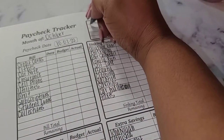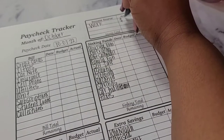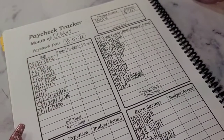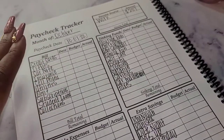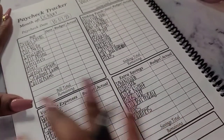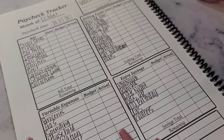So for my income, I'm just going to do my work income, and I am going to do $257, because out of this check, everything will automatically come out by the time I get ready to stuff. Most of my bills will come out because a lot of them are due at the beginning of the month. So I'm not going to stuff anything for bills on this paycheck, and I'm going to go straight to my variable funds.